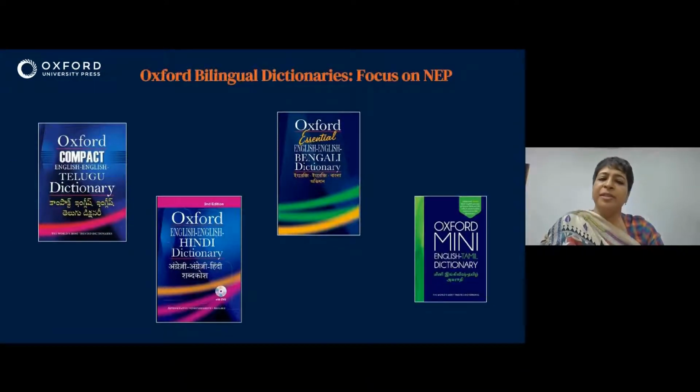Oxford University Press India publishes a range of bilingual dictionaries in 12 Indian languages: Hindi, Bangla, Oriya, Tamil, Telugu, Assamese, Malayalam, Kannada, Marathi, Gujarati, Urdu, Punjabi.